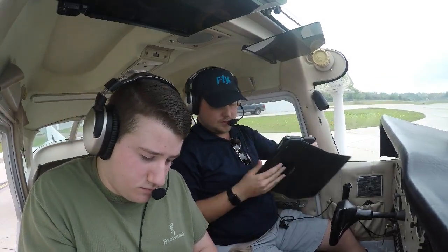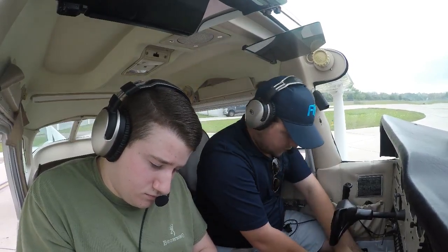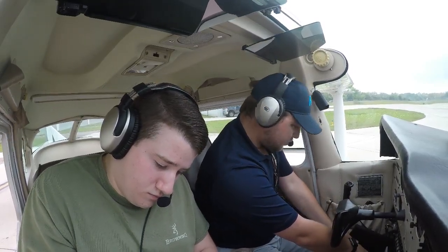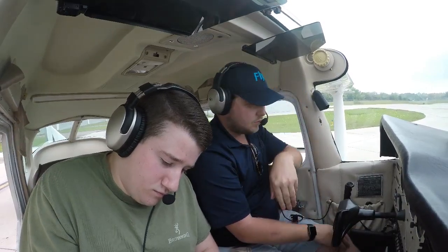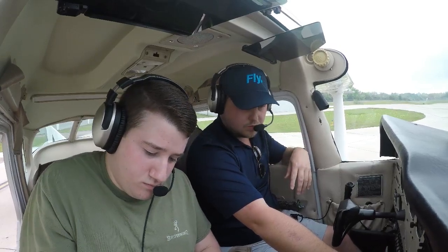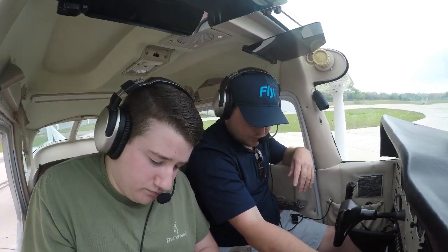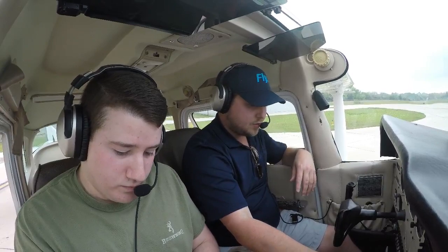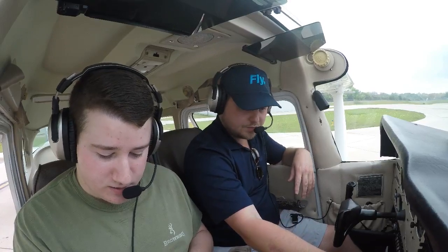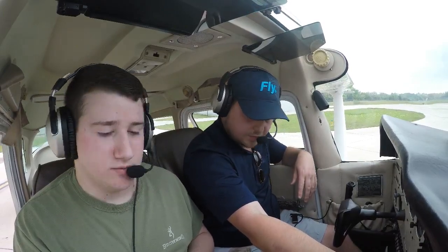737 Delta Yankee, Houston clearance, you're cleared from the Beaumont Municipal Airport to the Lake Jackson Airport via radar vectors Sabine, Victor 70, Skulls, then direct. On departure, climb and maintain 2000, expect 4000 ten minutes after departure. Departure frequency is 121.3, squawk 4656, hold for release. Cleared to Lake Jackson via radar vectors Sabine, Victor 70, Skulls, then direct. Climb and maintain 2000, expect 4000, departure on 121.3, squawking 4656, 737 Delta Yankee.